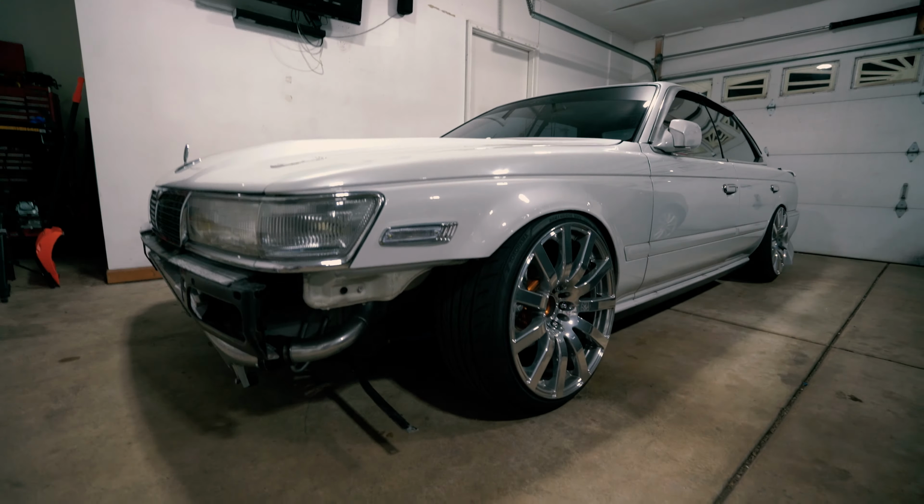So that's the weather right now, 5 degrees. Hopefully it's quick and easy, not as bad, but we'll see. I haven't started this up in a while, so we'll see how it does. Not in gear. Oh, there we go. Hesitated a little bit.